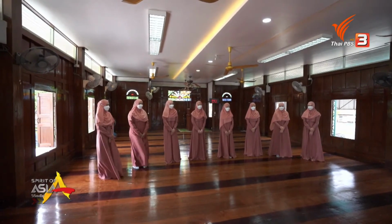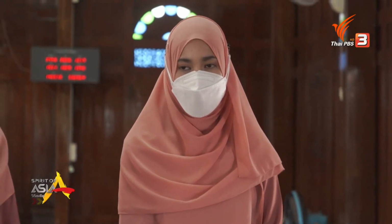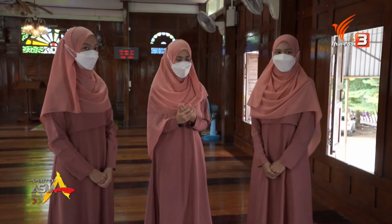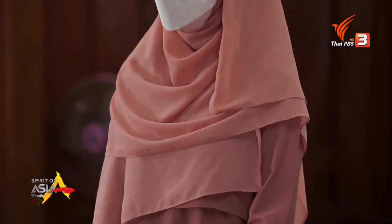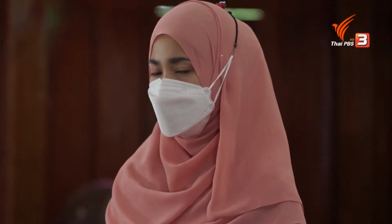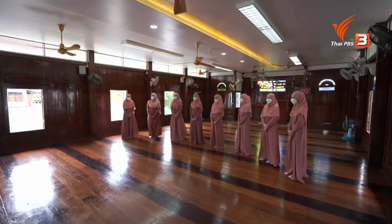The Naseed is also a well-known practice of Bang Mod's Muslim community. The word Naseed comes from Arabic, meaning to praise God. Fortunately, our Spirit of Asia team gets to listen to the community's young singers performing at the Nurun Huda Mosque. The material and lyrics of the Naseed make reference to the Islamic faith and gratitude to God, inviting Muslims to do good.